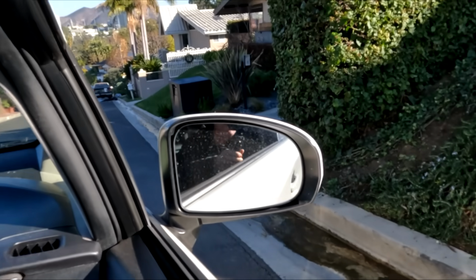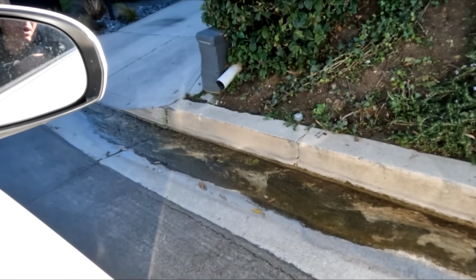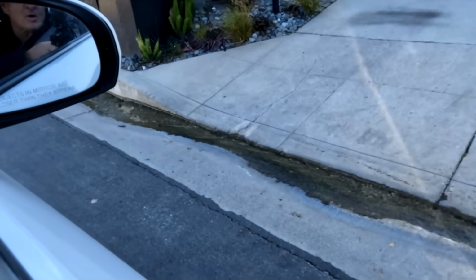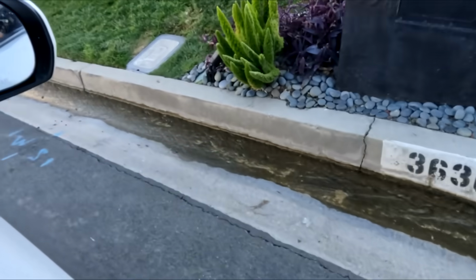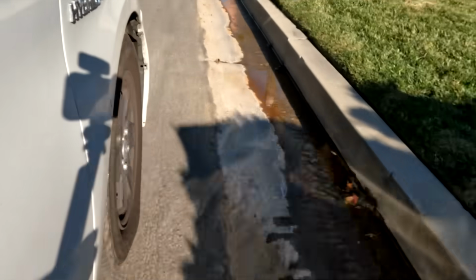Just to give you a perspective on how much water is flowing, we're about, I don't know, 2 blocks away, and look at the amount of water flowing down this hillside here, all the way down to the storm drain right here.